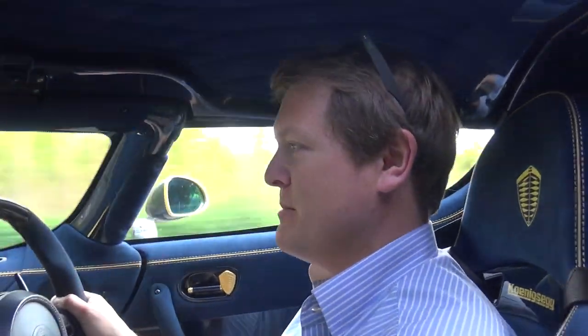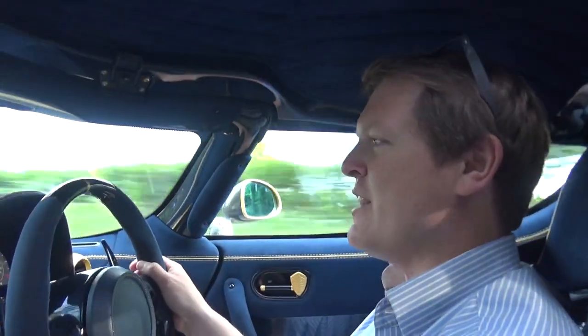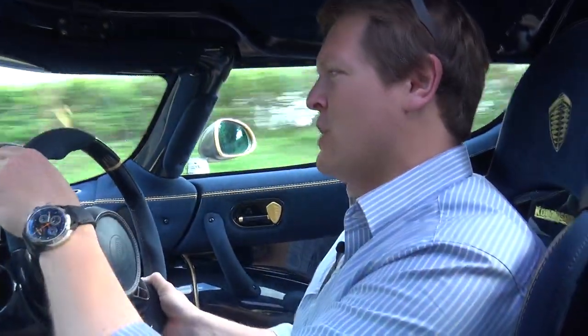I'm not gonna lie, as well as being very noisy, it is also very, very firm in here. The suspension is completely set up for a car with this much power, as you probably expect, which means down some fairly small, tight, twisty English country lanes like this, it's definitely not best suited.